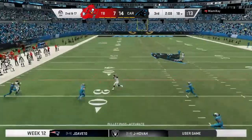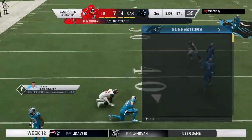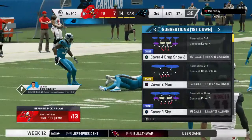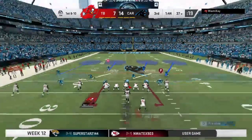Because that's been an issue for them in this game. To try again after the sack. Mariota looking for Godwin, and he's got him complete. And they're able to get this one across the 35. 19 yards to pick up there. Move the chains. Line of scrimmage, the 37 on 1st and 10.